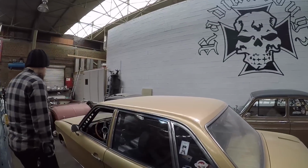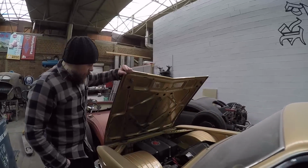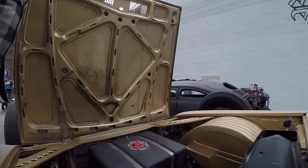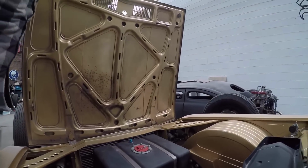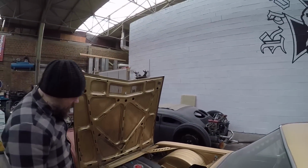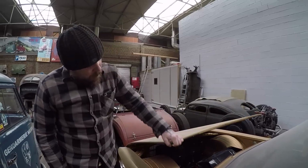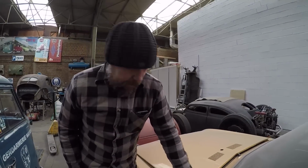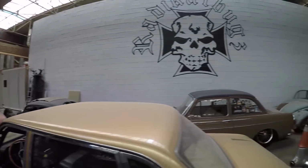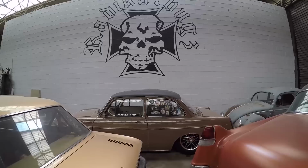So now the engine is not in the front, it's in the back, and the front is just empty. Fuel cell. The beam is a modified type 1 beam. Type 1 means a Beetle beam. Lowered, static. On the rear, the mechanics from the Volkswagen Beetle have been rebuilt.